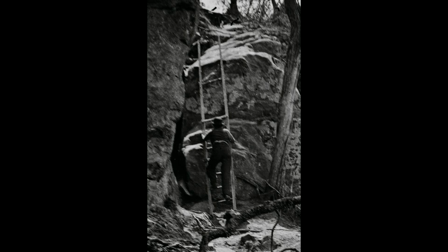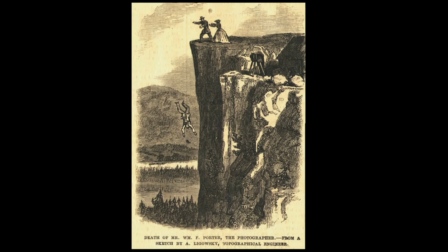Let me even zoom in a little bit more. Look at this. In fact, it's called Roper's Rock because a photographer named Roper fell off of the rock to his death. And you see in Frank Leslie's, they called him Porter in this, but this dude has taken a headfirst dive off of Roper's Rock.